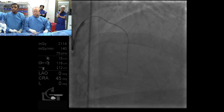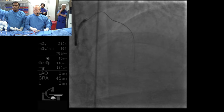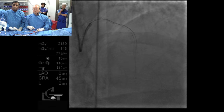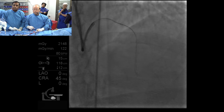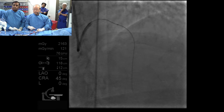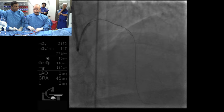Okay, should be crossed. No, not yet. But maybe because I have already pushed the microcatheter deeply into the total occlusion, the resistance to the wire was less. Yes, this is a very important finding.